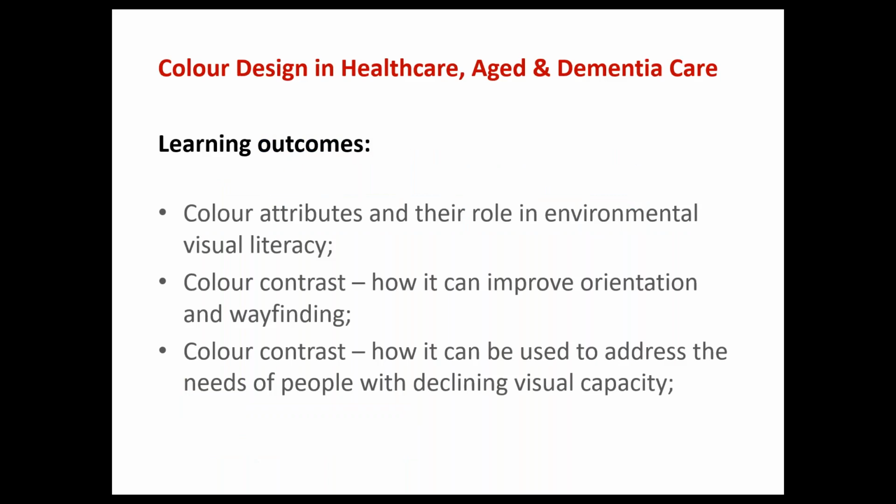The learning outcomes from this webinar involve identifying the ways in which the attributes of colour can be modified to improve environmental visual literacy, how colour contrast can enhance environmental visual literacy and improve orientation and wayfinding in the built environment, and also an understanding of the ways in which colour contrast can be used to address the needs of people with declining visual capacity.